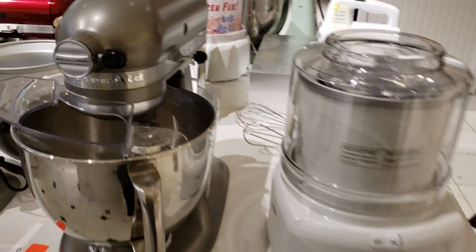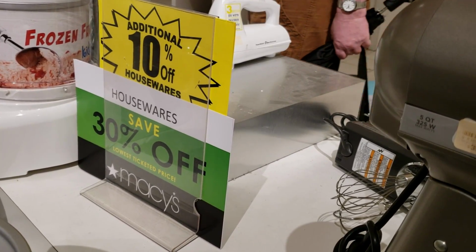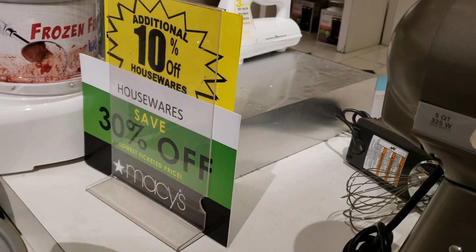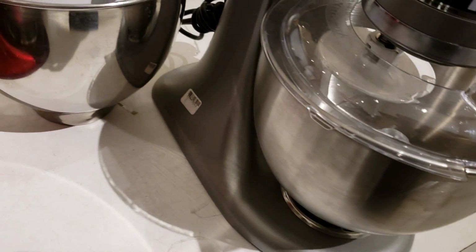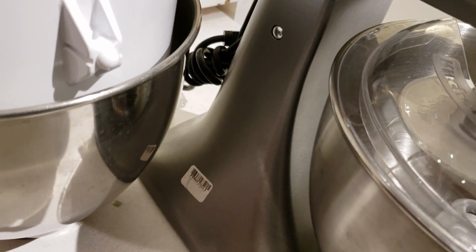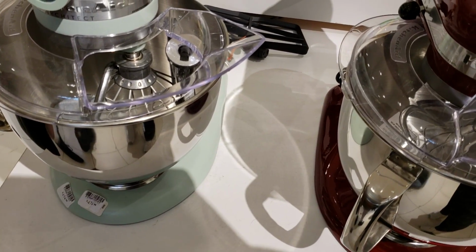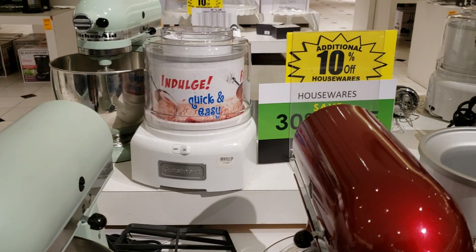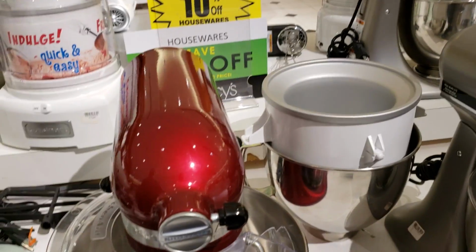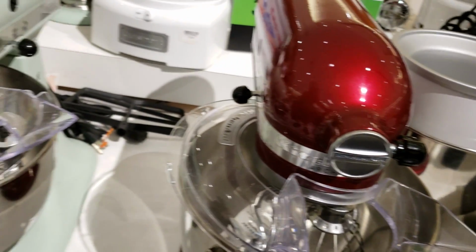KitchenAid mixers. So what do you get? 30% off the lower ticketed price plus an additional 10? Yeah. So they got listed at $474, which is crazy. So basically you're paying regular price. For you it can take 125 off, so that knocks it down to $350. You could get a new one in a box for less than that. This is only worth like $250 maybe. There's no way I would ever pay that for that.